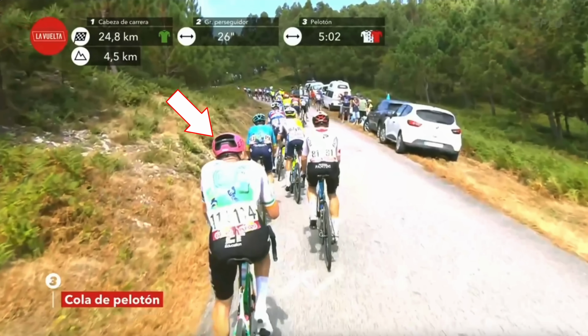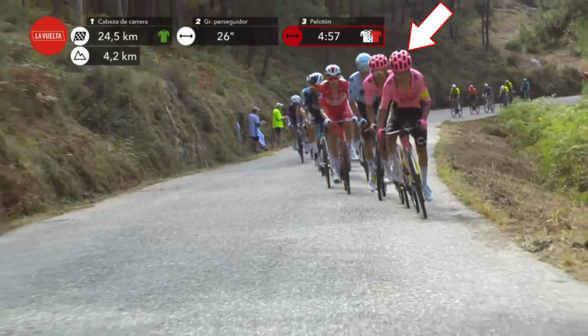But that day they had Darren Rafferty up in the front group, and if I back the film up, Darren Rafferty, the Irish national champion, is getting popped out of this group while Cepeda's on the front drilling it. Now, what are they going to do?